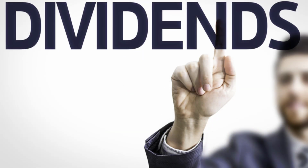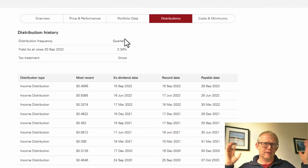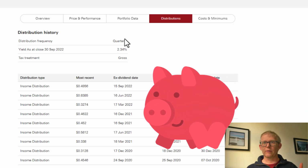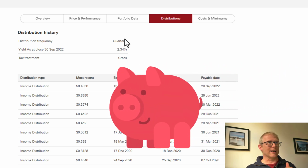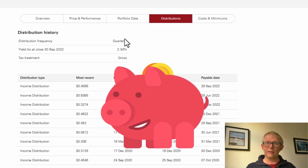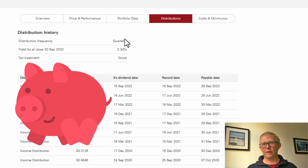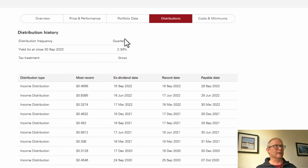Let's talk about dividends. So I've done a couple of dividends. So I've done dividend stocks and dividend ETFs. You can have a look at those either down below or on one of the cards. But this is just showing you that VWRL, if you want that little bit of income coming from your investments, this is going to give you 2.34%, and that is paid out quarterly. And remember, you get a quarter of that figure, you don't get the whole piece.